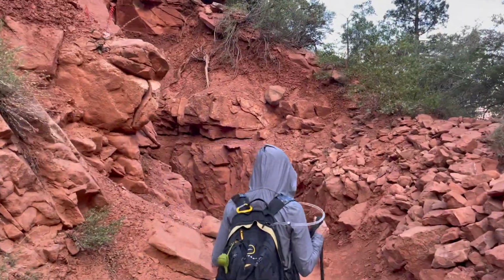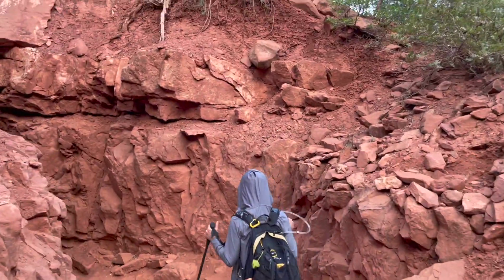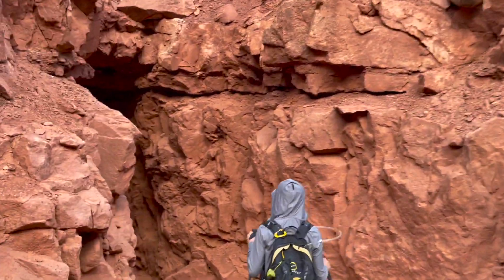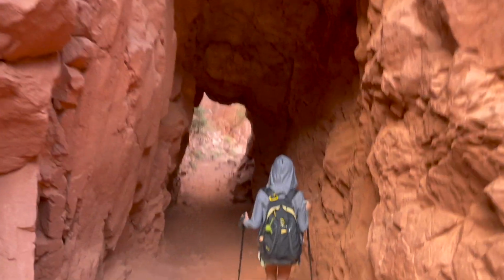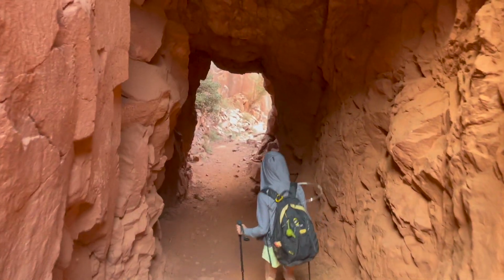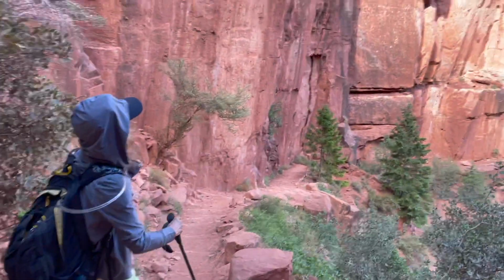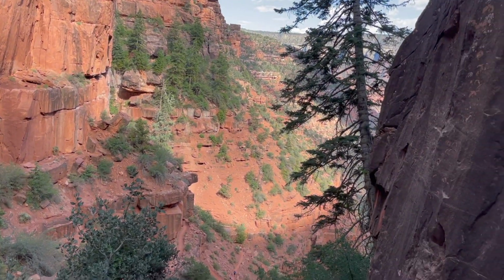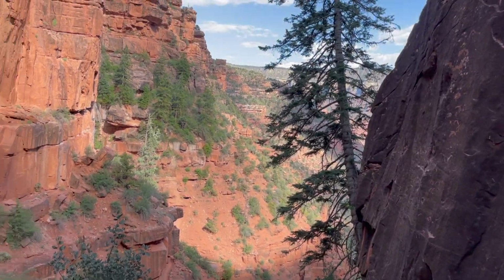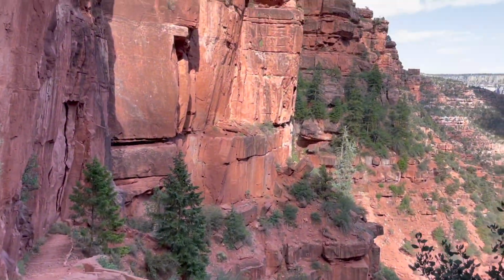Here we are at Supai Tunnel. We are officially 2 miles into this trek. Ooh, look at this. Very pretty. What do you think, Bethy? It really is a tunnel. I like tunnels. Wow. That's a pretty splash. Look at the hole. Wow. Hats off. Spectacular is the word I keep using.